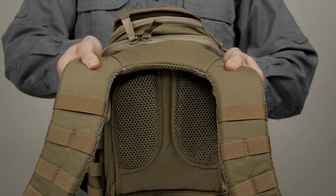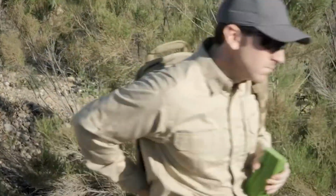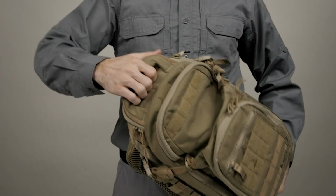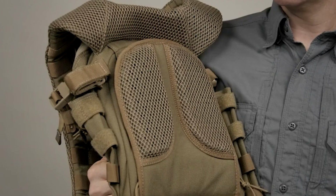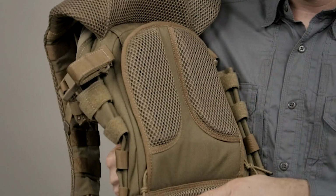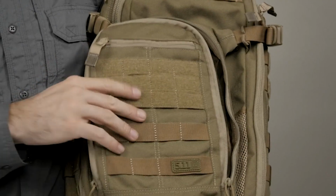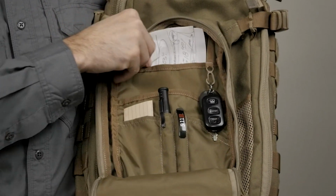The comfortable yoke shoulder system allows you to carry a heavier load for longer distances. There's an adjustable and removable sternum strap. We've also added a reinforced handle at the top for quick grab-and-go access. The four padded areas at the back provide added cushioning and allow for optimal airflow. The admin pocket was designed to allow you to carry all your essential gear while keeping you organized.